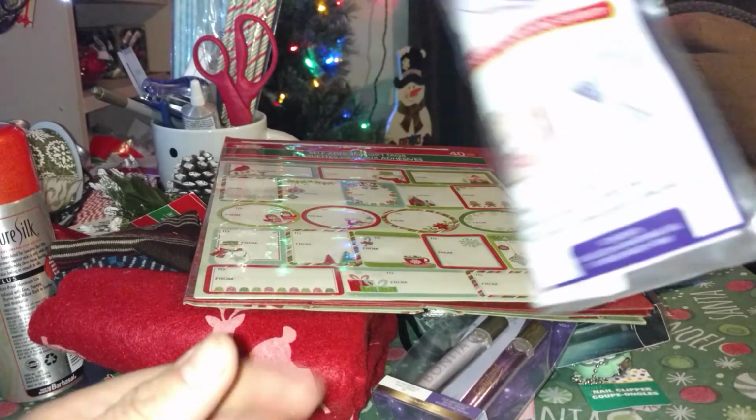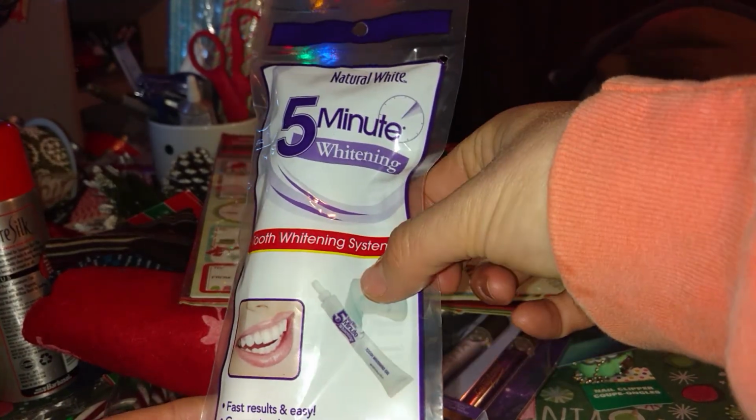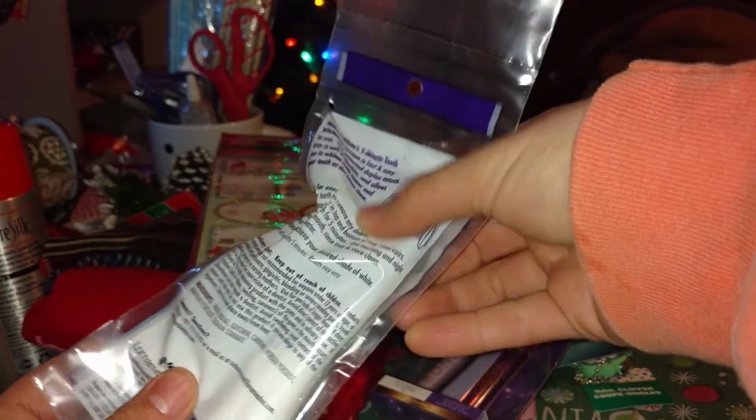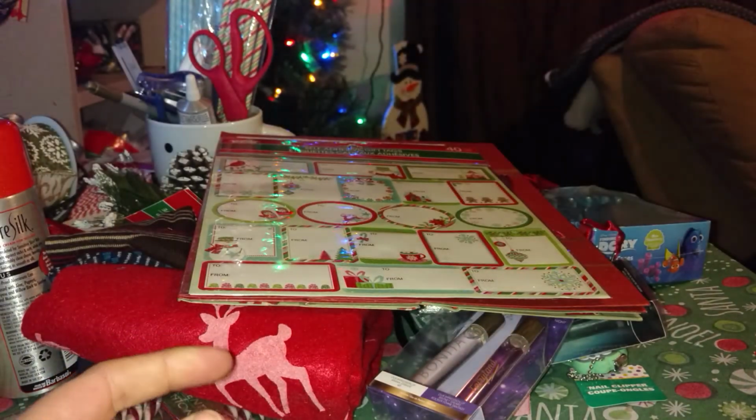I picked up this 5-minute whitening natural white with the little tube in the tray. It's not my favorite. The tray is really tiny, but it does work, and they didn't have any of the whitening pens, so I got that.